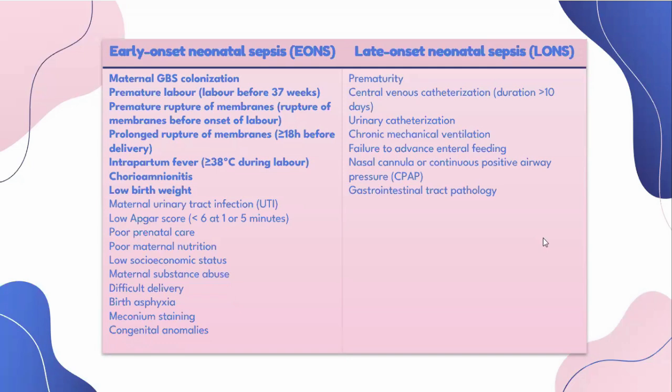Then in late onset sepsis, it's prematurity, central venous catheterization, especially for a duration of longer than 10 days, urinary catheterization, chronic mechanical ventilation, failure to advance enteral feeding, nasal cannula or CPAP, and then any gastrointestinal tract pathology.